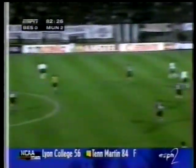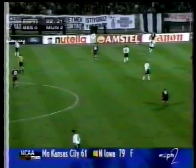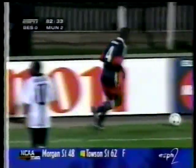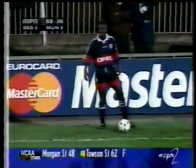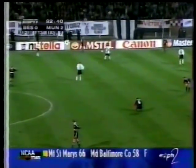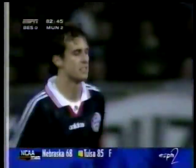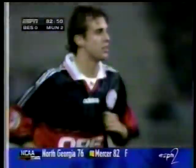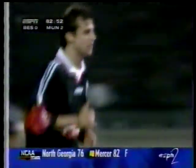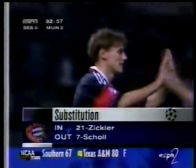Oliver Kahn. Bayern Munich looking to make another change, in fact. Attract the referee's attention. And Mehmet Scholl is the player that's going to go off. Well, again, I think this is purely to give him perhaps a bit of a breather. Maybe for him to catch that early flight, Mike. Alexander Sikla is the player that comes on.